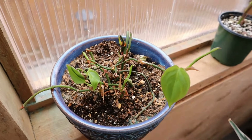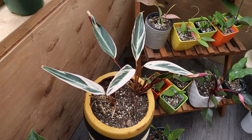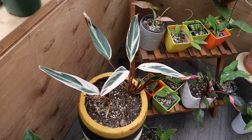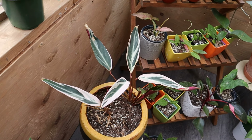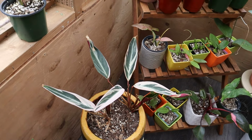This is an Albo Syngonium. And here, this actually did not do well in my house, and I'm not sure what was going on with it, but it's starting to pick up again. So it's a Stromanthe Triostar. I've had this plant, guys, I'm guessing almost 3 years. It has been fantastic. It has declined, fantastic, and declined again. So hopefully it's going to like its life here in the greenhouse, and it will do so much better.